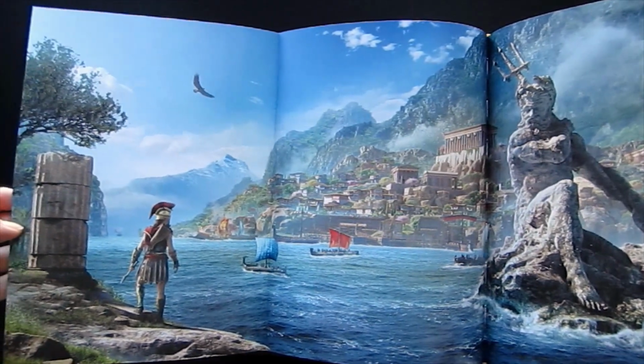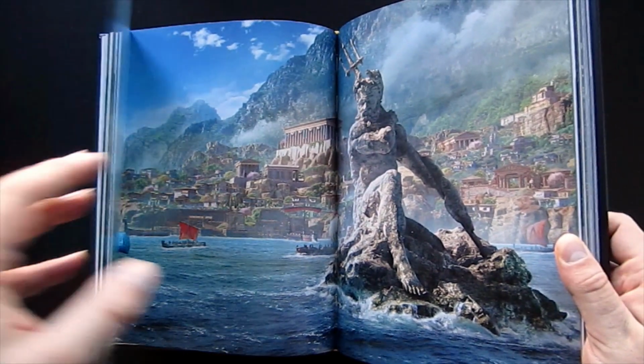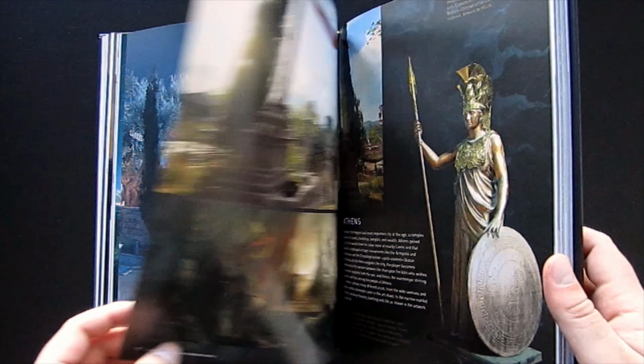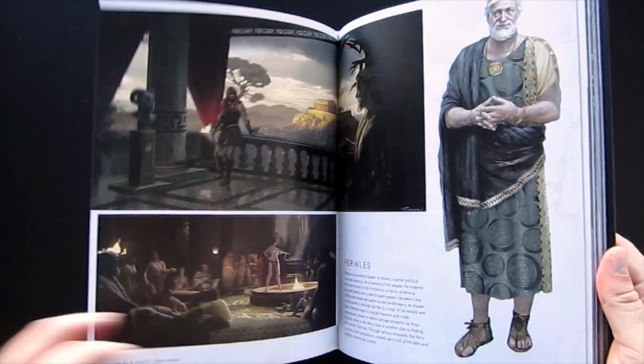So when you have a book like this, where 90% of the images are at least twice as large as they need to be, that means the book's missing out on potentially double the amount of content it could have, which is especially annoying because I've seen tons of great concept art for the game online that isn't included in this book.